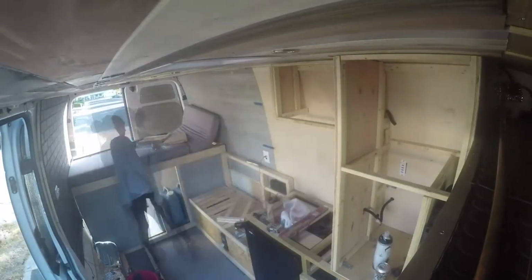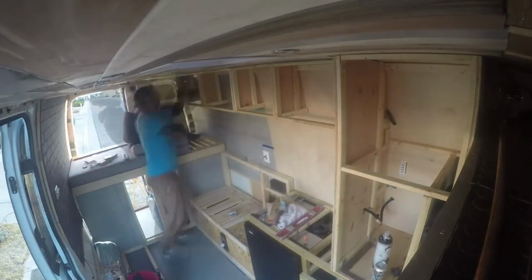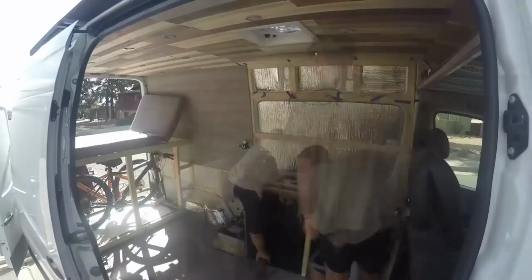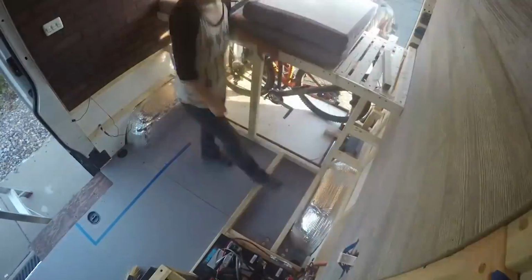Once you've got your largest piece of furniture in the van and it's working to your liking, next we're going to move on to more designing and fabricating. It's going to be your cabinets. What we did here was we used masking tape and taped out our layout, and we had our fridge on the ground so we knew how big each individual item needed to be.